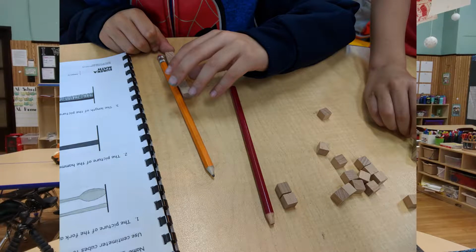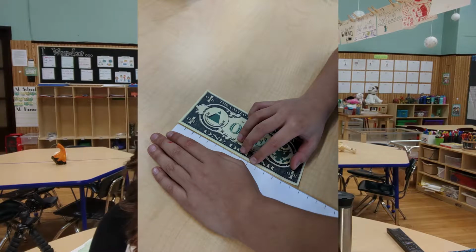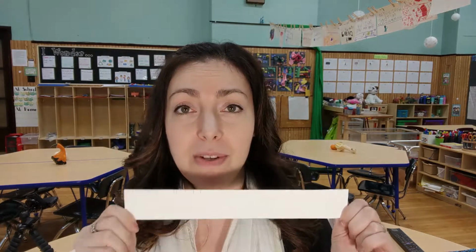And then just by the 3rd item that they were measuring, one of my students came up, and she was like, it would be easier if we wrote the numbers on them. I was like, yes, that's exactly what I wanted, for the students to come to the realization that we need to number these. It makes it a whole lot easier than counting every single time.